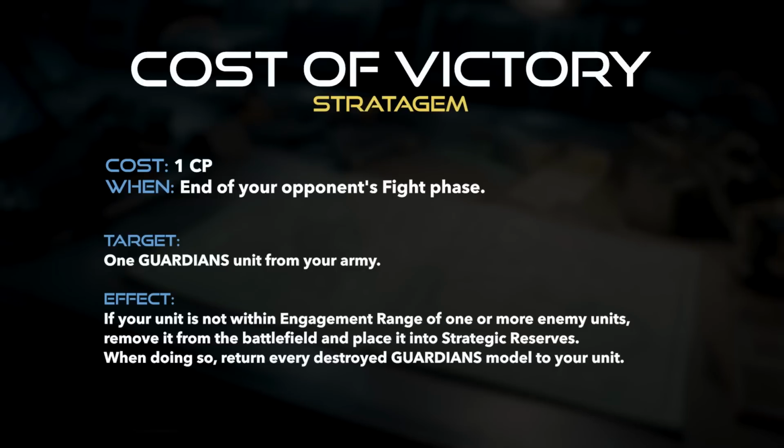The last one is 1 CP, Cost of Victory. Use it at the end of your opponent's fight phase. You pick a Guardians unit from your army. If it's not within engagement range, you remove it from the battlefield and put it into strategic reserves. And when you do so, you return every Guardians model that was destroyed to the unit. Okay, that's pretty good. That is a good strat. Because they shoot you, they hurt you really bad. You run behind a wall and you're like, back to full strength, boys.